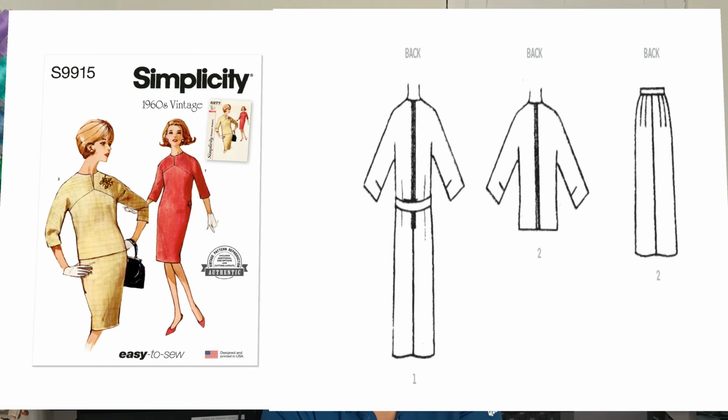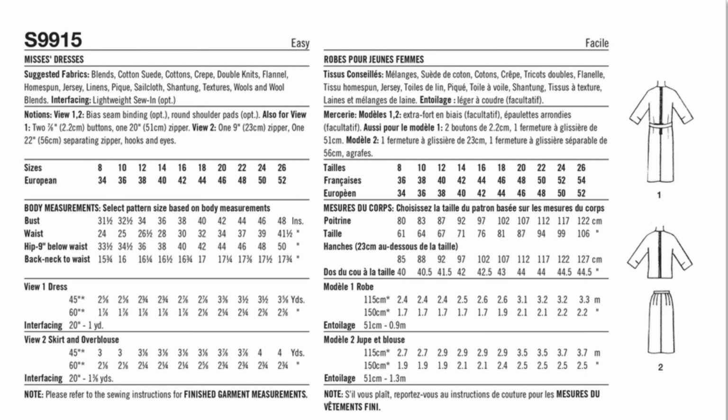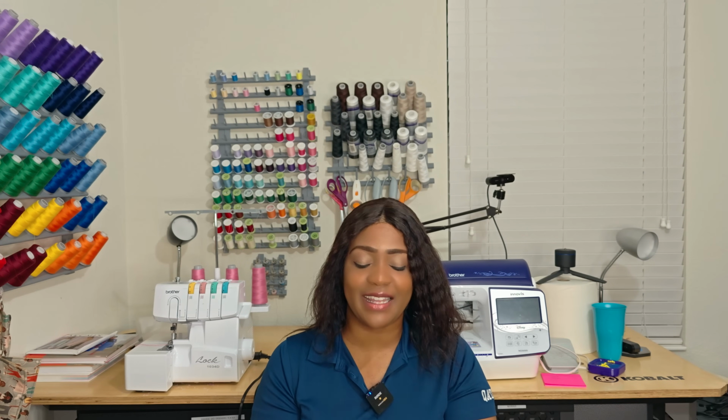Let's talk about sizing. In terms of sizing for this pattern, 2 envelopes, 8 to 16, and then 18 to 26 on this pattern. Fabric, same options as well. Any type of medium woven fabrics will be what you can use for this pattern. All right, so let's go ahead and get into the next pattern.